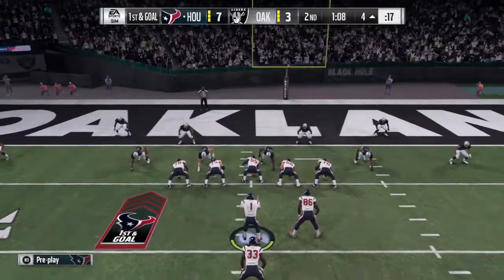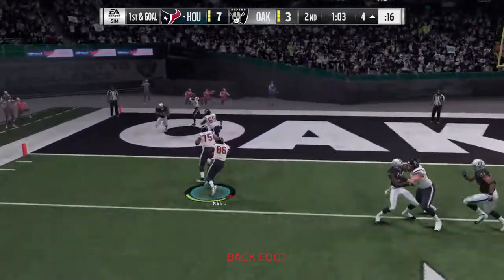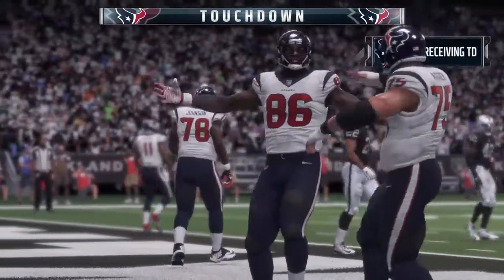Now let's go. Green 39. They'll set up to throw. This will be caught at about the 6. And he's in. Touchdown, Houston.